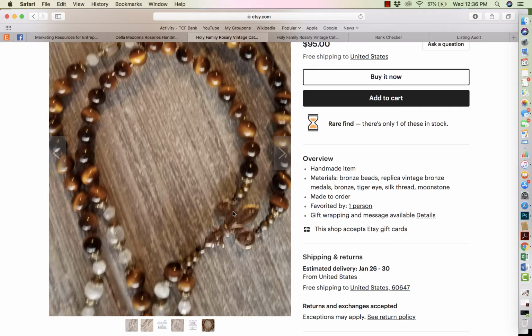So you could do different pictures in different angles. Like I said, you could show the rosary in use. You could have a style scene, which is like having the background done, like maybe you have a comedian and somebody's wearing it and using it there. Something like that, just to showcase it in different variations. A lot of people are visual learners, so if they see it in different formats, most likely they'll buy from you. So that's my first tip, is for you to go ahead and update your photos.